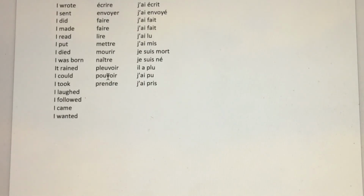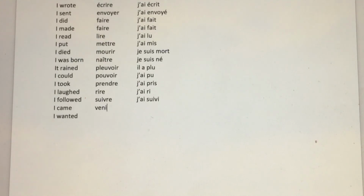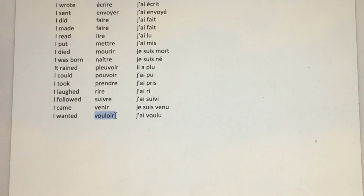And we're almost at the end. I laughed, and to laugh is rire. And the past is j'ai ri, I laughed. I followed, to follow is suivre. I followed, j'ai suivi. You see, it should be u at the end, because it ends in re, but it's not. It's j'ai suivi. I came, to come is the verb venir. I came is je suis venu. It's one of those verbs taking être. I wanted, and to want is vouloir. And I wanted is j'ai voulu. Quite a regular verb, the oir becoming u.